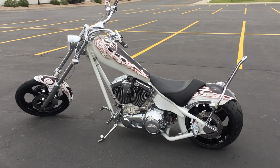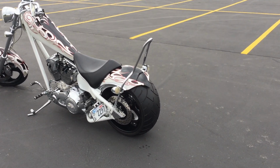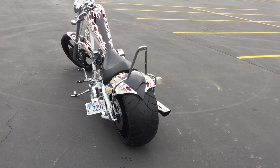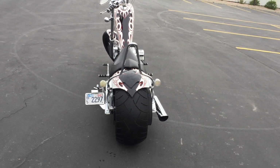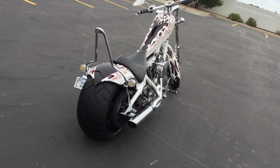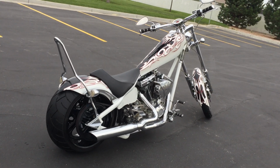Up front you have dual disc brakes. In the rear, you've got a single disc brake. Up front, you've got a 21-inch rim. And in the rear, you've got an 18-inch rim with a gigantic 280mm tire. Definitely gives the bike that classic chopper look.